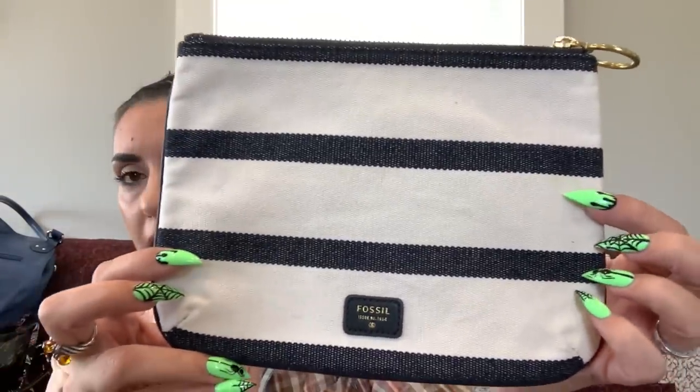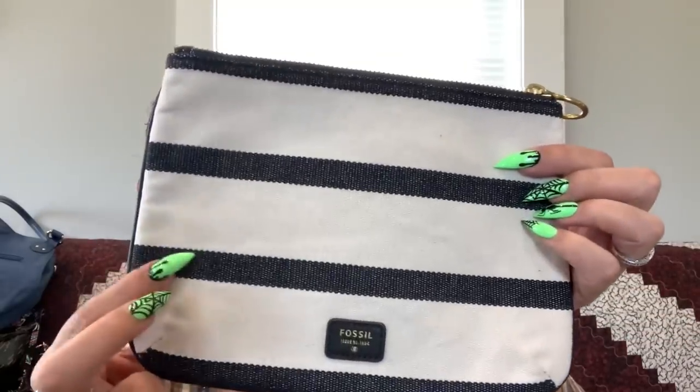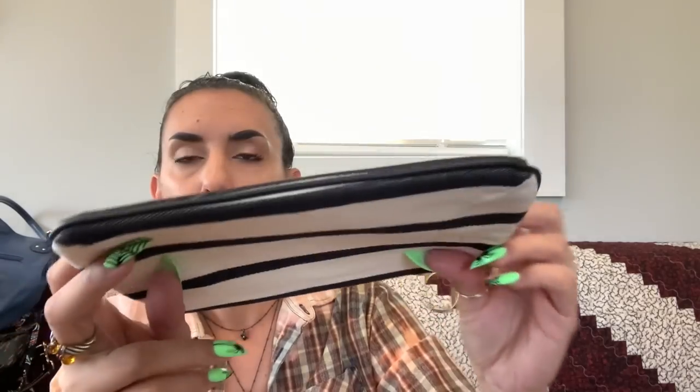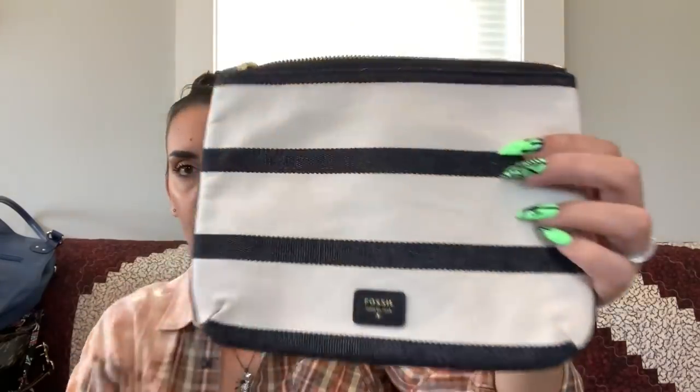Okay, then we have the pouches. So we have a Fossil pouch. This is like a fabric, almost like a canvas bag. It is dark blue, with the leather pinstriping, I guess you would say. Zipper closure, and then completely blank inside, very clean. Okay, so this one, we are going to do $15.